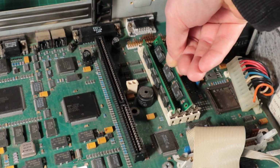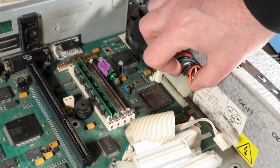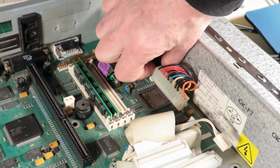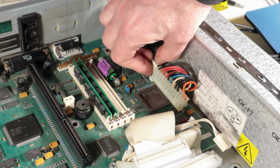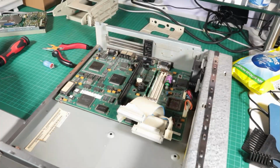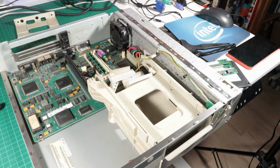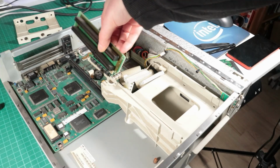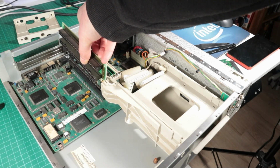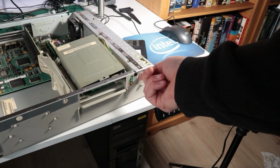Then we'll get our motherboard power socket back in, totally proprietary, like a single row, but yeah, I'd be in trouble if this power supply ever went, I think. And then just get the drive bay contraption back in, and then we can slot the riser back in. So I just put the original floppy back in at the top.